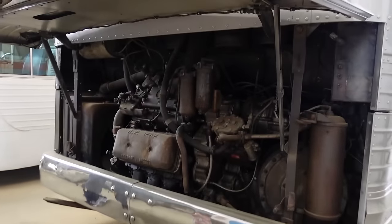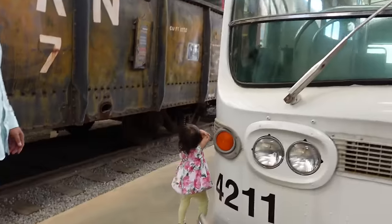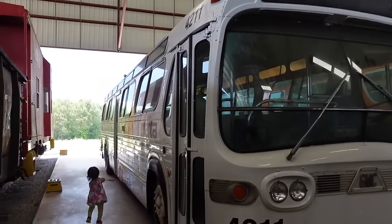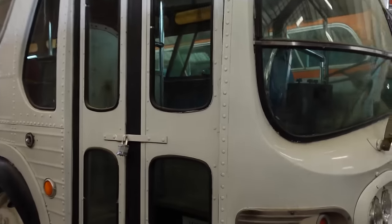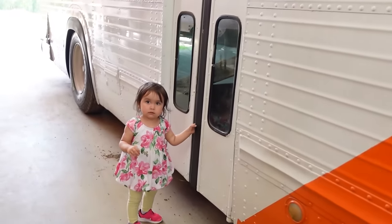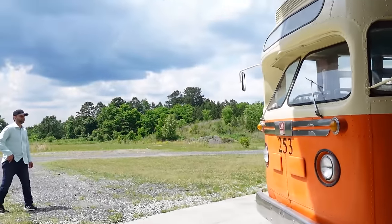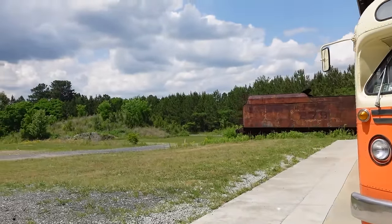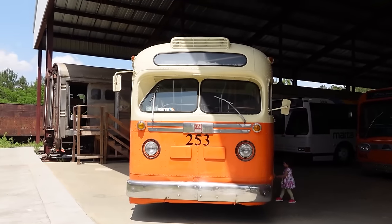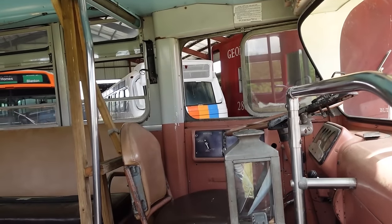Whoa! Oh my gosh, this looks really, really cool. It looks so old and unique. That was in the 1960s. It's locked. Martha. Hey, are you trying to sneak in? Wow. Oh guys, this one is really, really cool. Oh my goodness, it looks so old. I mean, it is.